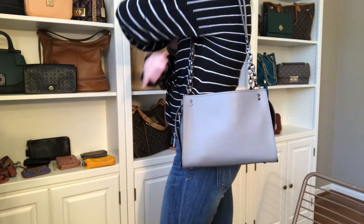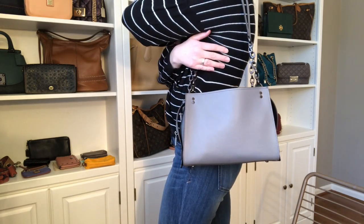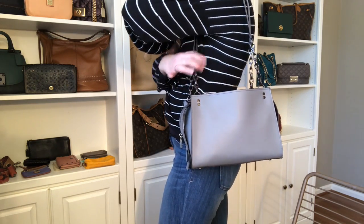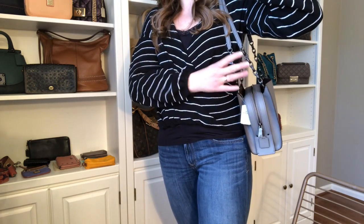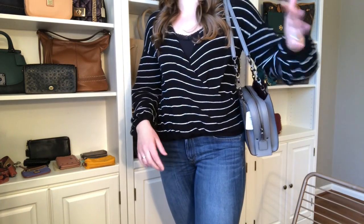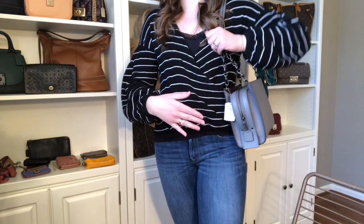All right, guys, this is what it looks like on. The straps are super generous, so you don't need to worry about any type of clothing you might want to wear, bulky sweaters, bulky jackets. You're not going to be restricted at all with this type of generous strap drop. And as I mentioned, these are not detachable and they are not adjustable. So if you're looking at me now and you hate the way this hangs, don't buy it because there's nothing you can do about it. This is just how it carries.